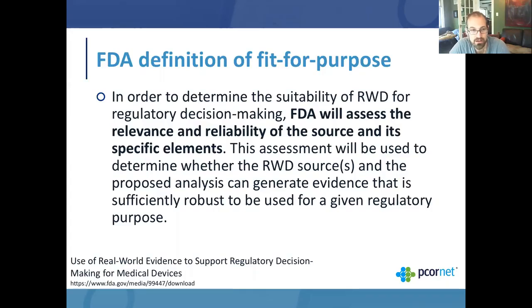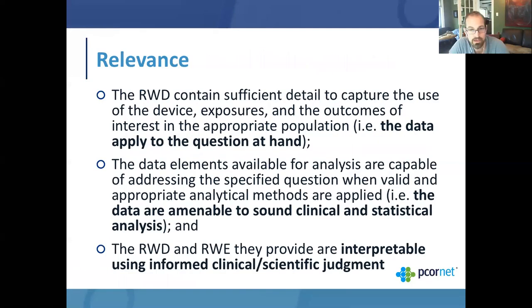When we talk about fit for purpose in the FDA document, it's really around assessing the relevance and the reliability of the source and its specific elements. And when we talk about relevance, you can see the factors that go into relevance here, but do the data apply to the question at hand? If you're going to use them for analysis, do they let you answer the question that you're trying to answer? And then, the results that you get, can you actually interpret those? Do they make sense? Those are some of the factors that go into relevance.